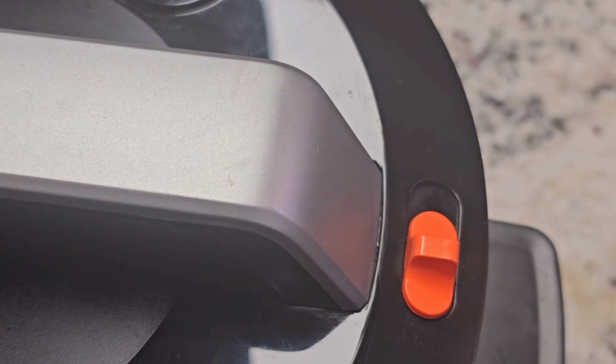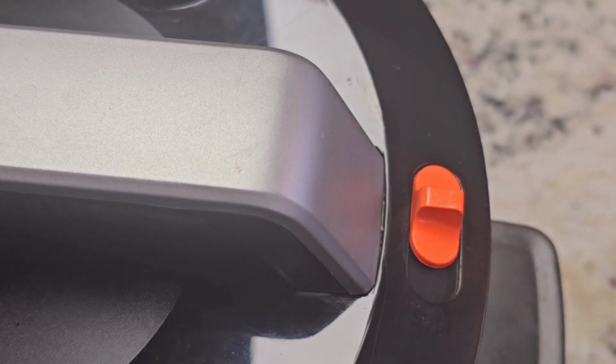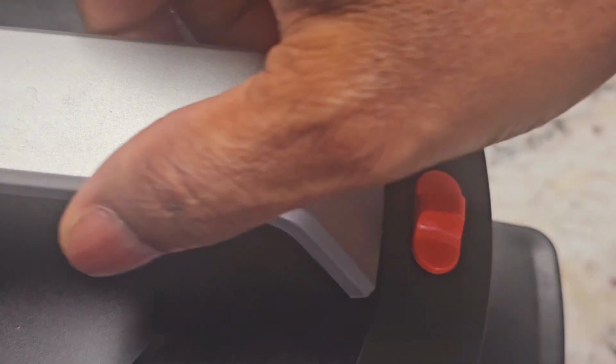The only thing you have to remember to do with these is put it to vent or release when the time has elapsed. Maybe you're making whatever you're making for 10, 15, 5 minutes. Whenever that time has elapsed, you have to remember to hit vent. And then you'll release the pressure. But we're going to get to that in a second. Let's put it back to seal.